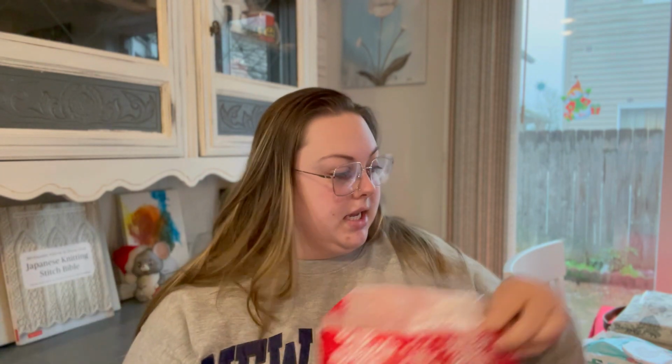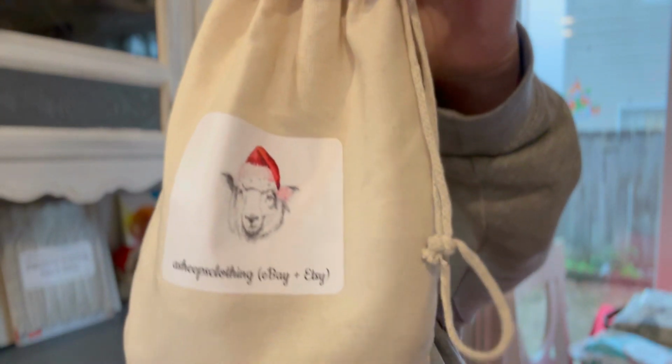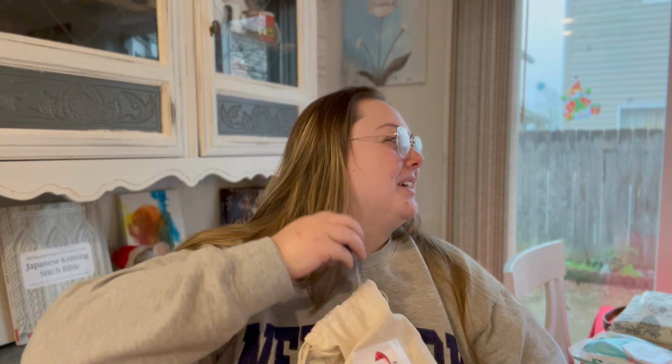But yeah, I am gonna open up today's yarn for day 8. Sheep's clothing. It's a sock yarn advent. Okay, we're gonna draw for day 8. I'm nervous.